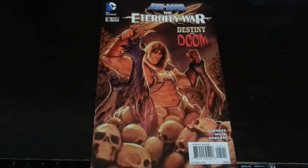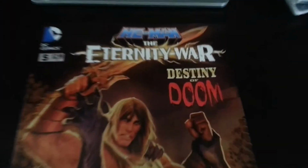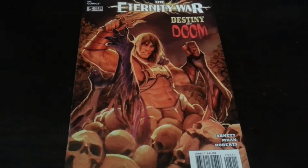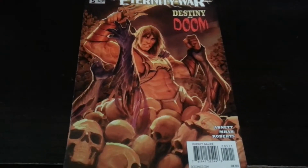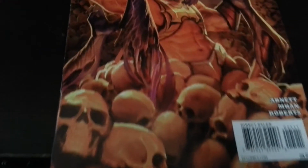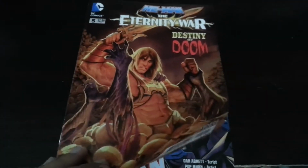Next up, He-Man, Eternity War, issue number 5, Destiny of Doom. Yeah, it's a really cool cover. He-Man's getting pulled down by some living dead or something like that. It's a bunch of skulls. His outfit's a little different, silver. But it's a pretty good story.